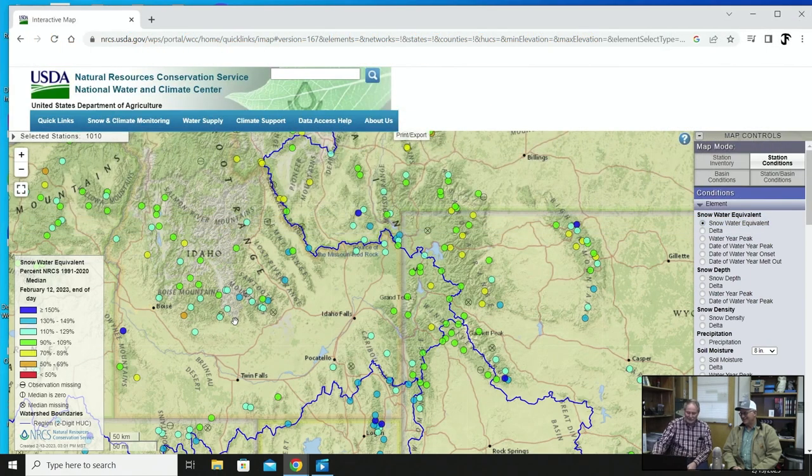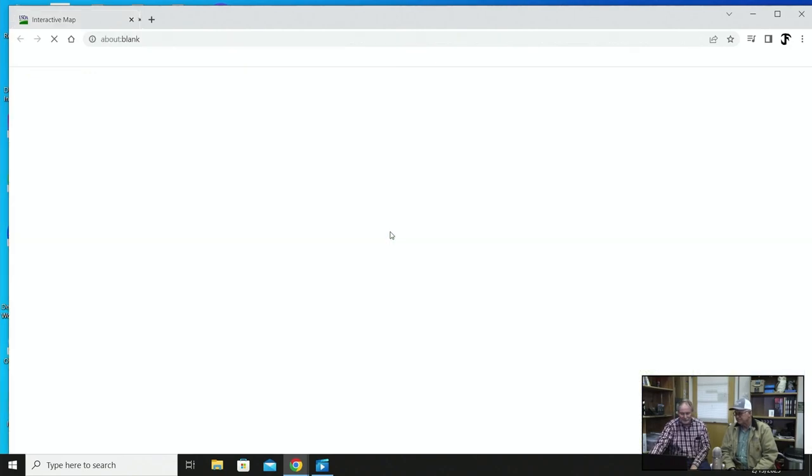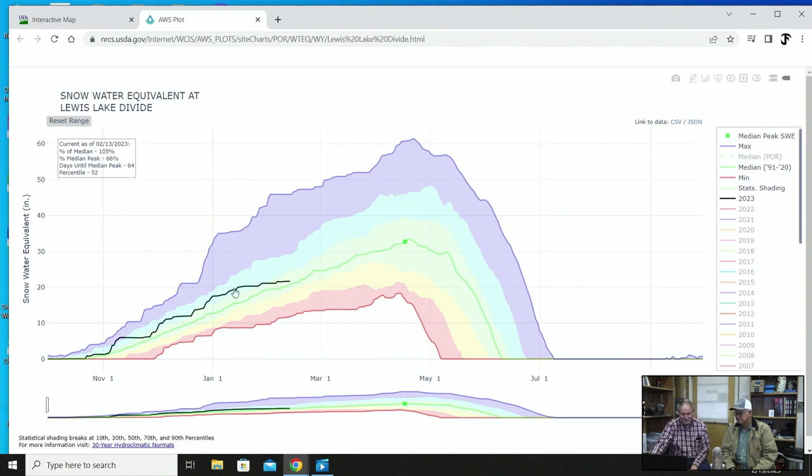We're just going to pull up a couple of sites, the main sites they talk about. The Bureau of Reclamation does a lot of prediction, and one of their big sites that we always look at is the Lewis Lake Divide. You can see we've been doing good, but we flattened out this year from about the 10th of January through right now. We're really starting to come up, but we're just barely above normal, about 105% right now.